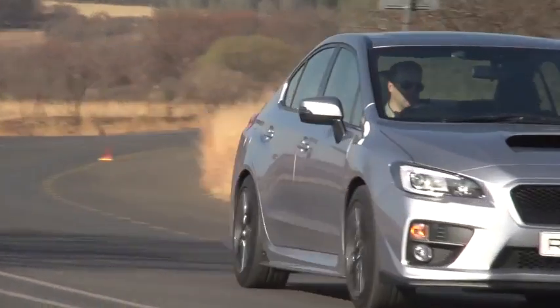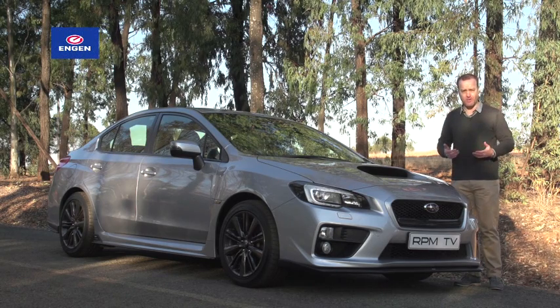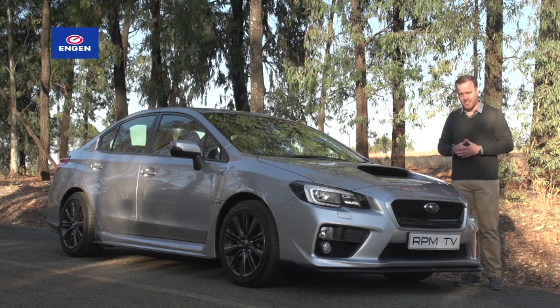And they've helped that cause by deleting their polarizing styling. It's no longer a chubby boy racer, no longer a wolf dressed as a hatchback sheep. It's now got nice proportions with a touch of aggression and just a hint of Nissan GTR from the front. And it's all very grown up.